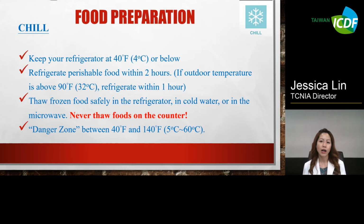Make sure you refrigerate all the perishable food within 2 hours. And if, for example, you are buying something from the grocery store and you're walking home, and it's a very hot day, like in the summertime, then you want to make sure that you refrigerate this food within 1 hour if the outdoor temperature is higher than 32 degrees Celsius.